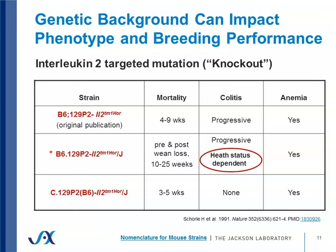On the C57 Black 6J genetic background, the homozygous knockout mice survive to 10 to 25 weeks of age. In a dirty mouse facility, they develop colitis and anemia. On the BALB-C genetic background, the mice develop anemia but no colitis and survive until 3 to 5 weeks of age. On the mixed and BALB-C genetic backgrounds, the homozygous knockout mice die before they are old enough to breed.